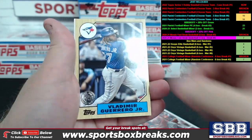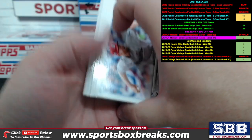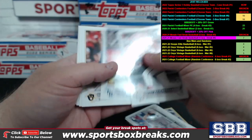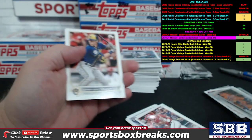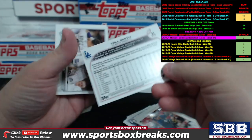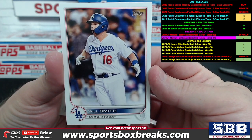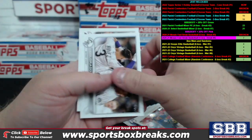Vladimir Guerrero Jr., 35th wood frame. They're telling you not to make fun of people that wear them. Hey, man, to each their own. There's a Wander. Nice, nice. And we got a little something, something. Will Smith, Dodgers. Another short print. Los Angeles Dodgers going off to Henry.